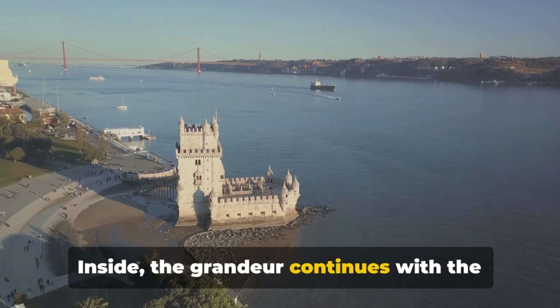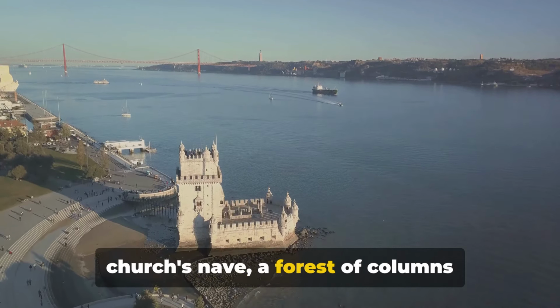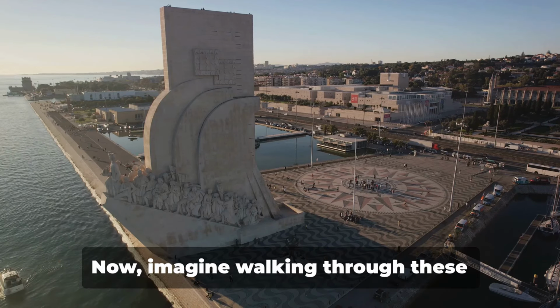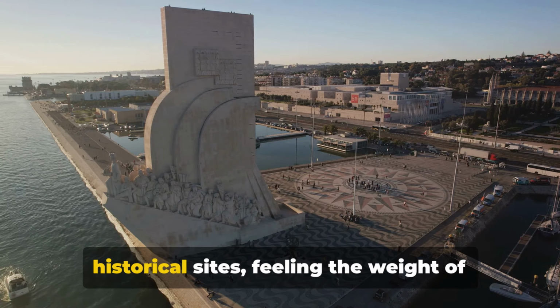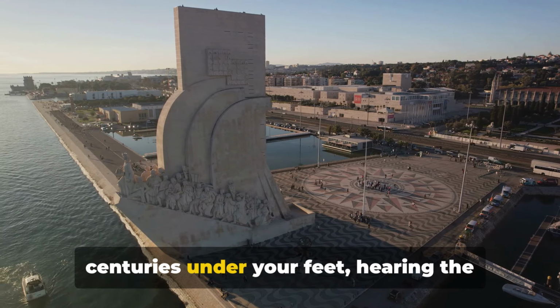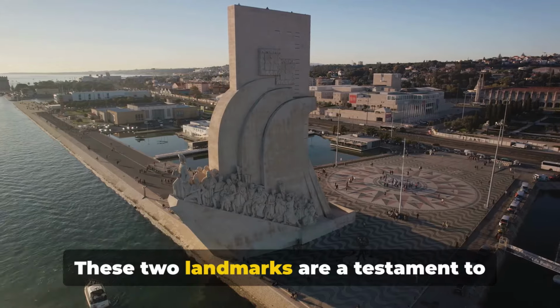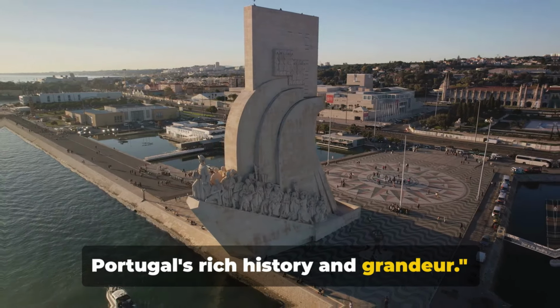Inside, the grandeur continues with the church's nave, a forest of columns reaching skywards, creating a sense of awe and reverence. Now imagine walking through these historical sites, feeling the weight of centuries under your feet, hearing the echoes of seafarers and monks. These two landmarks are a testament to Portugal's rich history and grandeur.